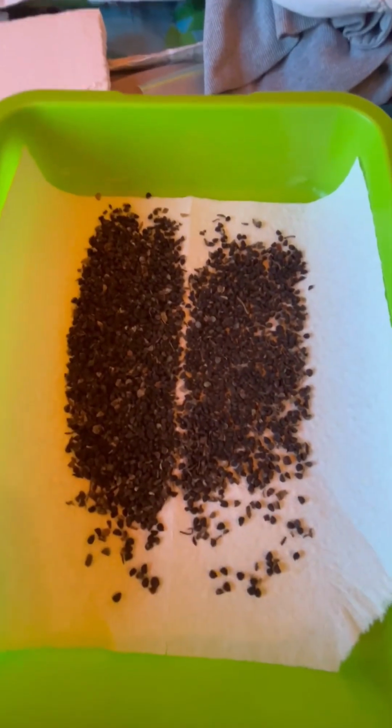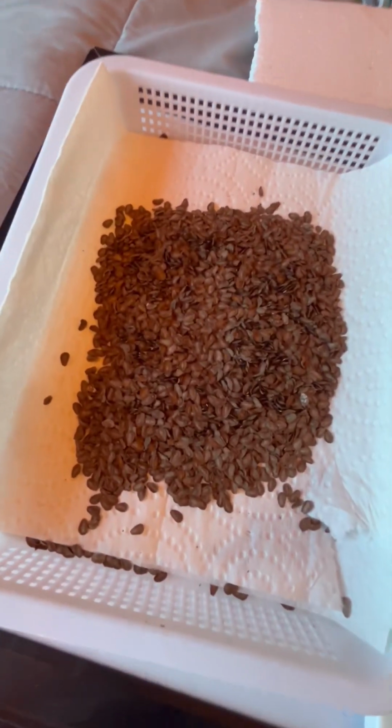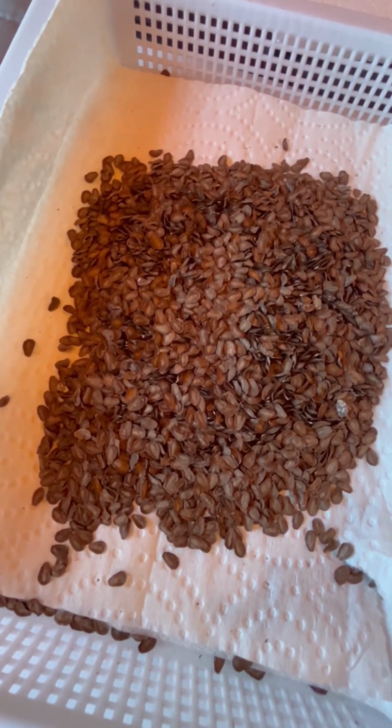But with that said, this is our morning glory seed harvest. This is our milkweed seed harvest.